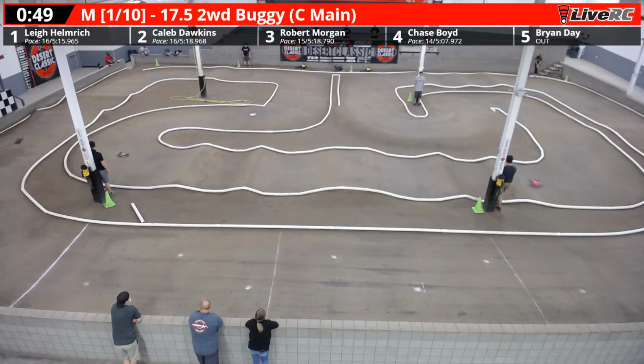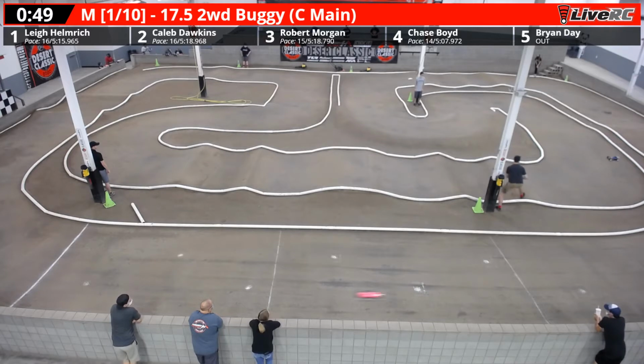Might get by for one more. 15 seconds left to go. Going to be tight for Dawkins with less than 10. Helmrich going to sling on by for another. Dawkins.